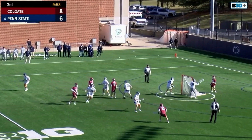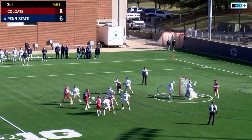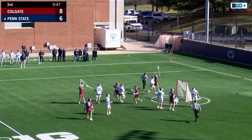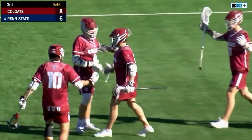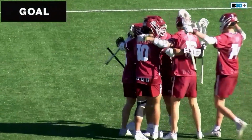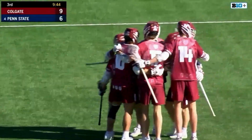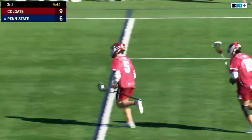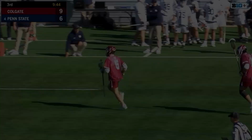Druin gets down to X quickly. Looked like he was going to go straight for the shot. Kyle Aldridge did a nice job to push him out. Druin spins around, and he's got another one. Hunter Druin with goal number 4, and Colgate extends their lead back up to 3. He had 9 seasons ago, and he's up to 4 against number 4 Penn State.